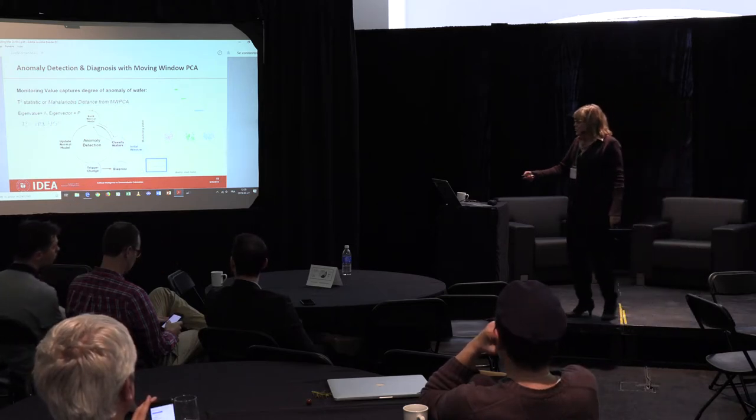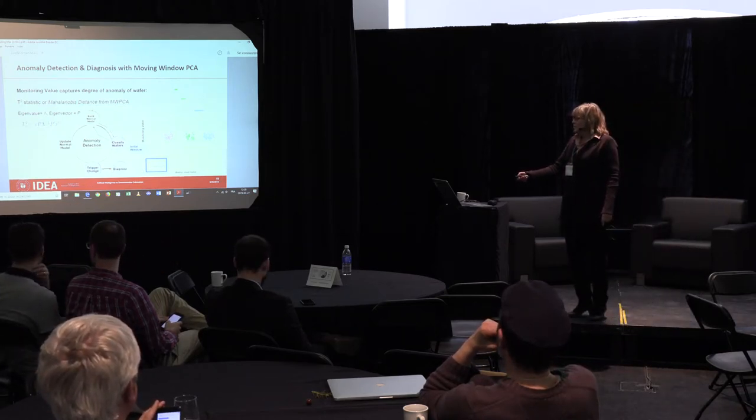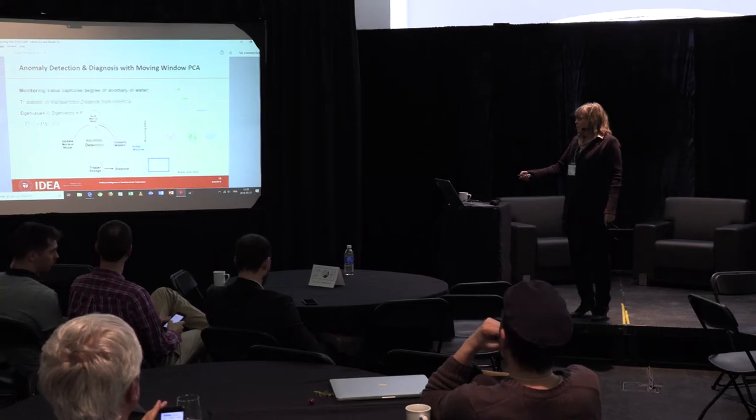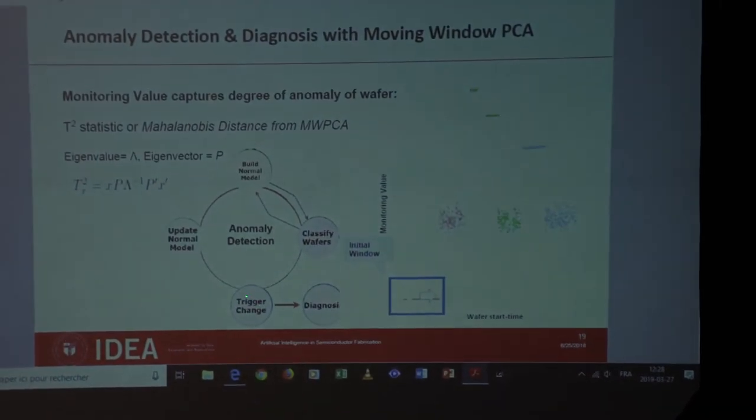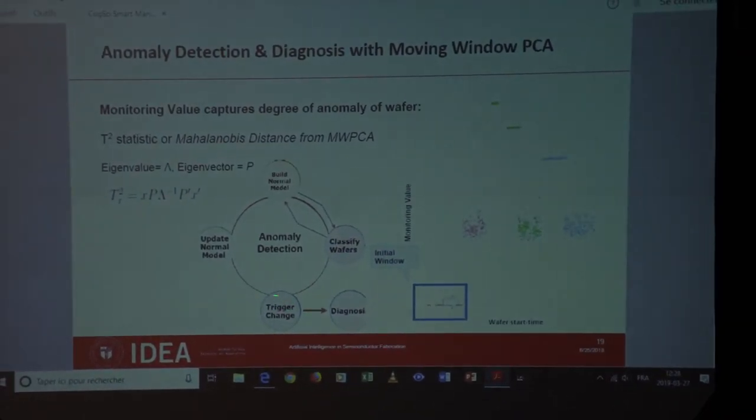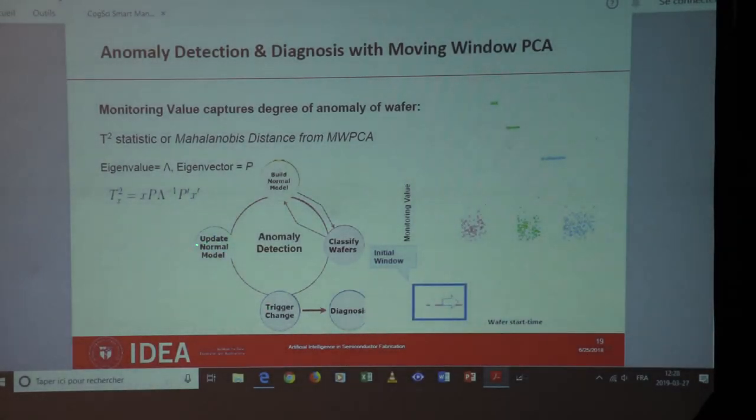And what happens is you build a normal model. You use it to classify wafers as being abnormal or not. If you see something weird, you trigger a change, and then you generate a diagnosis report, and then you update the normal model and repeat. So it's actually continuously generating a model of what's going on right now, and if it detects a change, it fires and makes a report. And that's what's going on here.